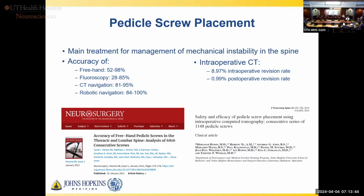for you. And really, if you look across the literature at the different techniques, freehand, fluoroscopy, CT navigation, robotic navigation, there's a wide range of accuracy rates depending on the study. But the people that really do each individual type of pedicle screw placement well can place the pedicle screws very accurately. So I'm not here to tell you augmented reality is the best way to place pedicle screws. I think for some people it may be great, but I have colleagues who place freehand screws and they can do it just as accurately.